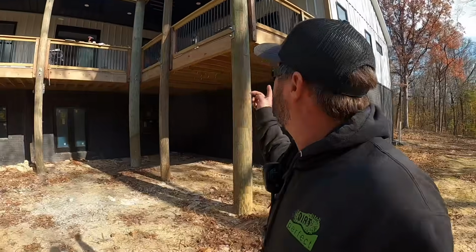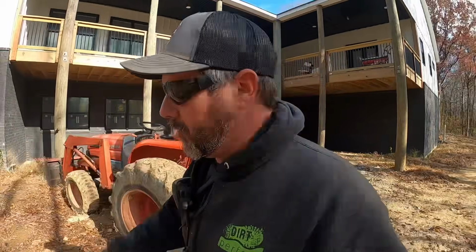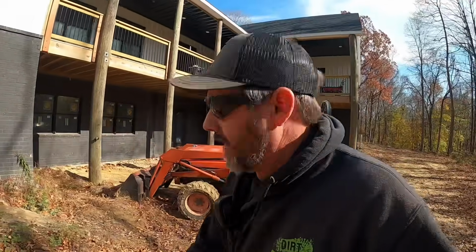Check out the poles he used. This guy's a lineman. He used utility poles for his back porch. Pretty doggone cool. So anyways, all right.